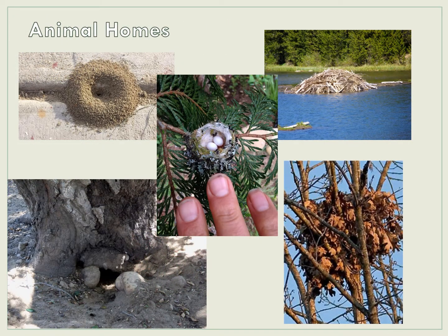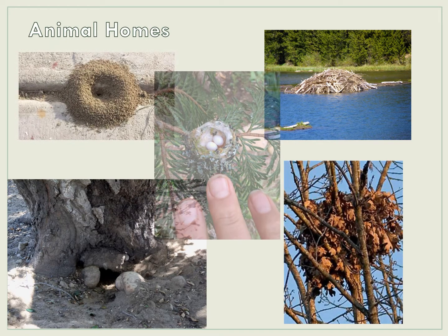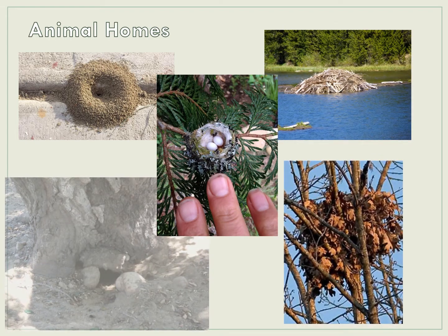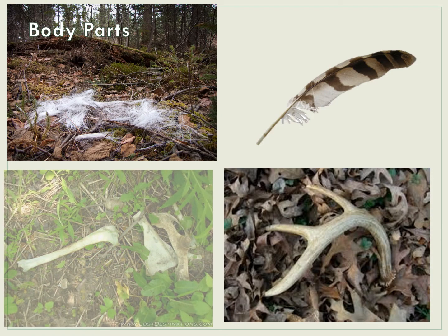Here are some examples of animal shelters. These are great signs. In this slide I see an anthill, a hummingbird nest, a beaver lodge, a squirrel nest, and a hole that an animal might crawl into. It's always great to see animals, but sometimes we only see parts of animals. Signs that are parts of animals might tell us the animal died, but other signs just tell us that they were here.